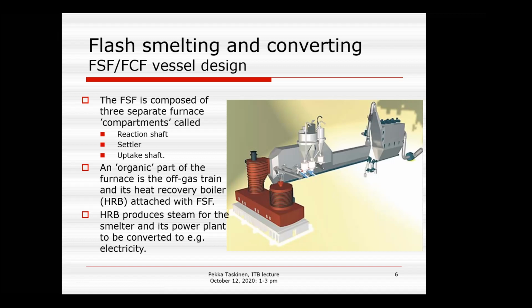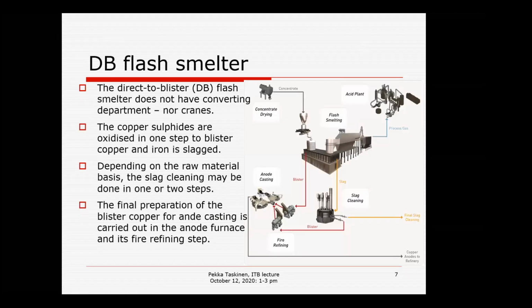So it is very useful for the total energy balance of the smelter. So this is how a direct to blister flash smelter looks like. We have a number of operational units there, from concentrate bedding and mixing and drying to the flash melting furnace itself, heat recovery boiler, and acid plant after that.